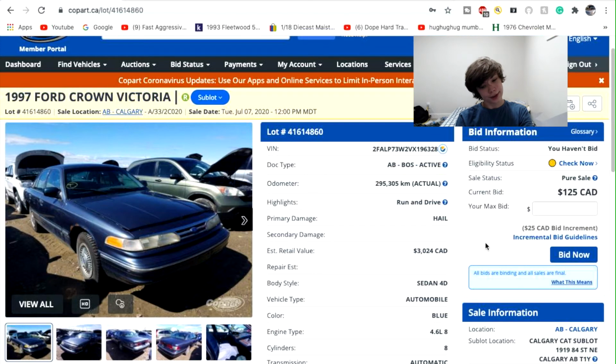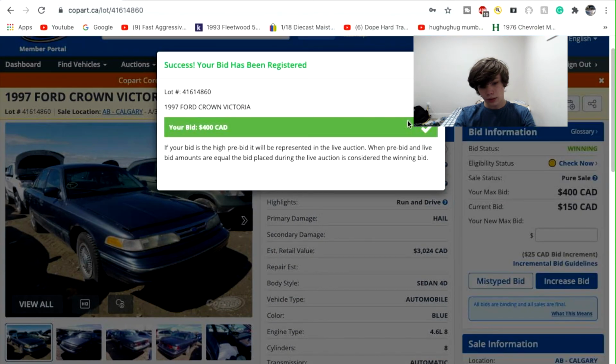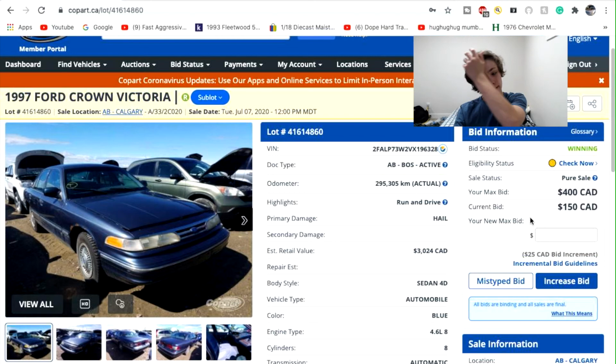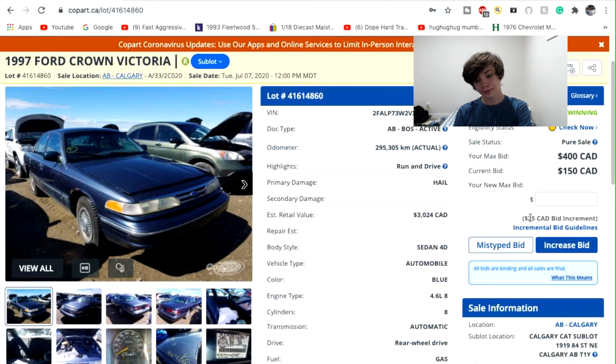I don't know if I should do that, but I'm going to go ahead and place a bid here. My max bid. Let me think here. I'll do my max bid as $400. Okay, now you can see the bid is at $150, so I'm currently winning this. We'll see tomorrow afternoon at noon if I have won this or not. And if I have, great. So yeah, that is this car.